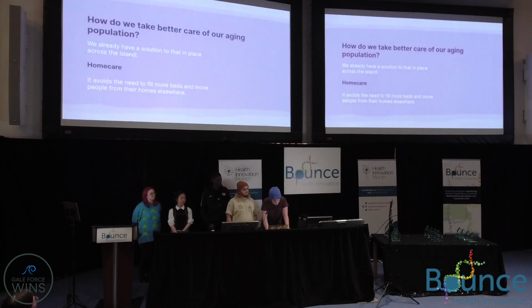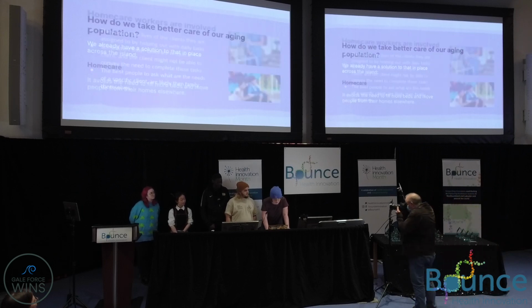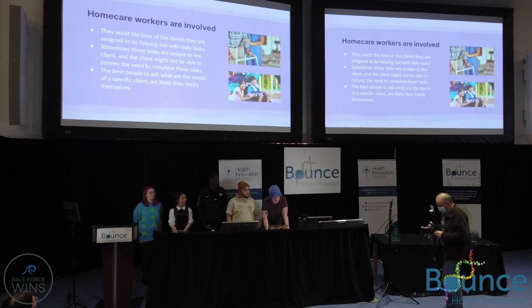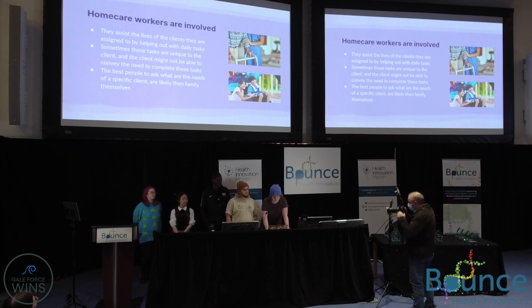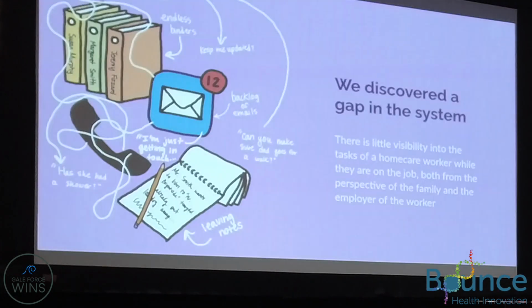We already have a solution to that in place across the island, home care. It avoids the need to fill more beds and move people from their homes elsewhere. But being an important first step in preventing people from moving into facilities, we need a trained workforce of home care workers. So obviously, home care workers are involved. They assist the lives of their clients by helping them with their daily tasks that might be unique to their client. The best people to know the needs of a specific client are likely the families themselves. So why then are family members kept out of the picture?